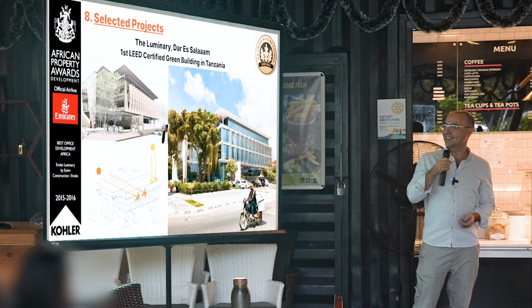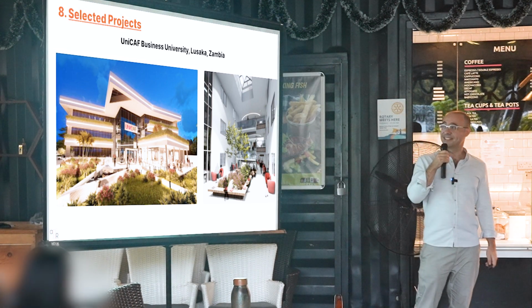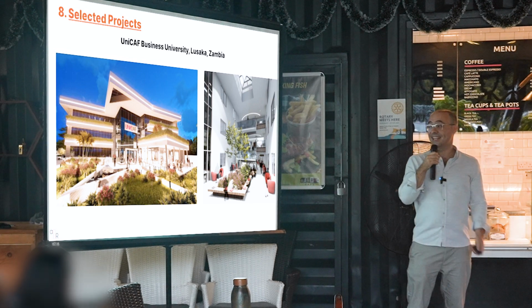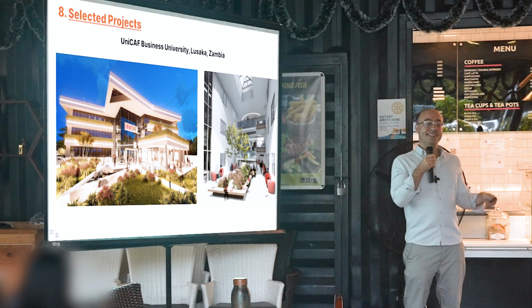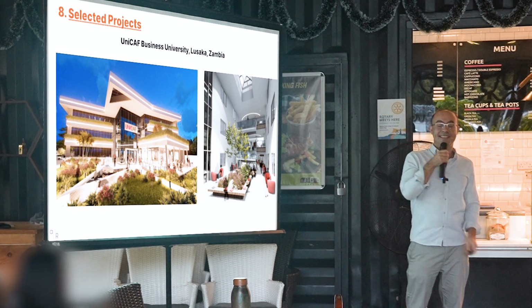Anything else? Okay, that's that one. This is a new project. It's just finished on site. I haven't got any photographs, but it's a business university centre. It's got extensive landscaping around it, and a water feature. There's been proven science that if you create a pleasant environment, like nature, it increases productivity in the workplace, or in this case, education.